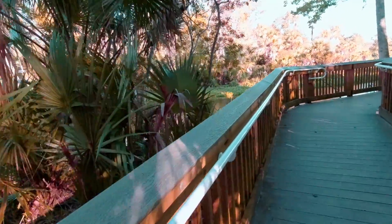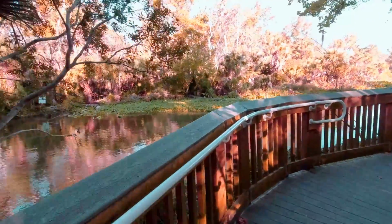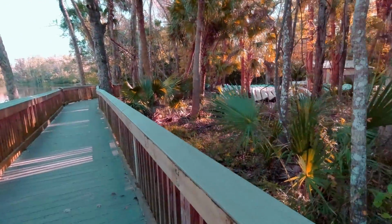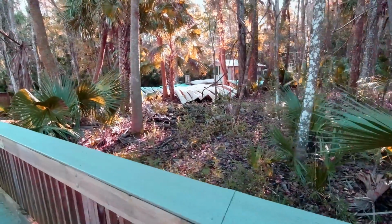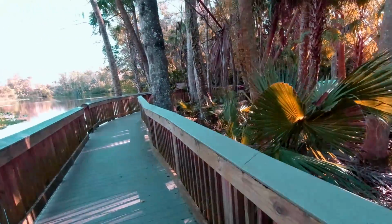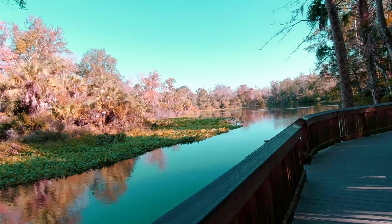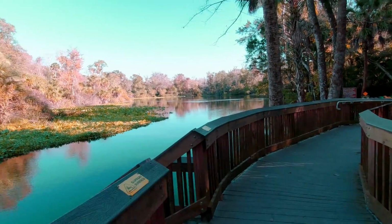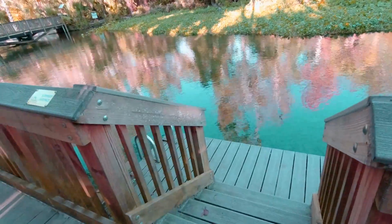Over here is where they rent the canoes out. You can see over here this little concessions area has all the canoe rentals, and it'll take you right out to the Wekiva River. A swim platform here, or you can put your canoe out here.